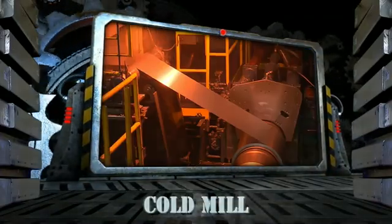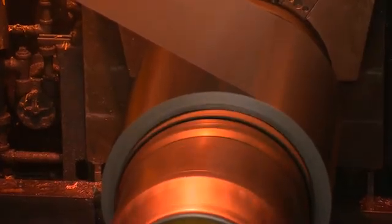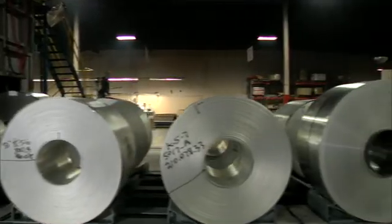Here, the aluminum sheet is finished in gauges anywhere from just under 6/1000ths of an inch up to 32/1000ths of an inch, within tolerances of plus or minus 2/10,000ths of an inch. Progressing, the annealing furnace can prepare or finish the sheet for final required properties.